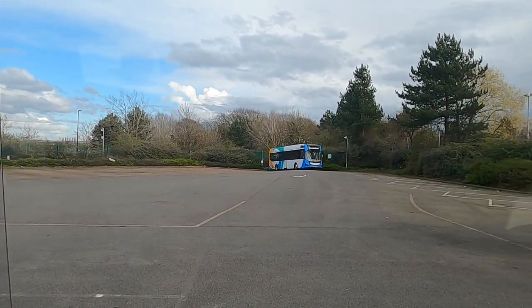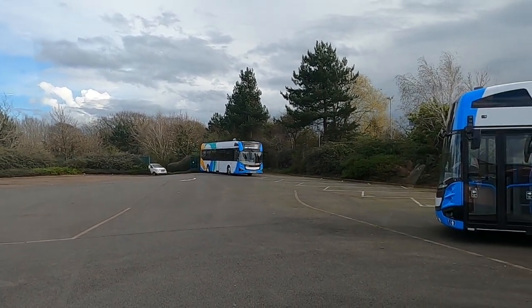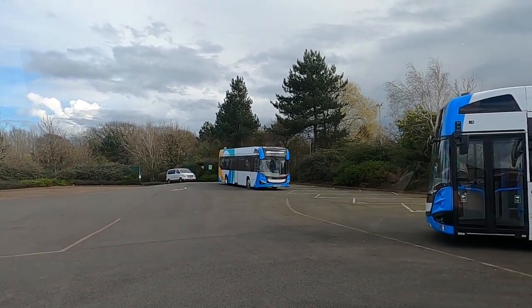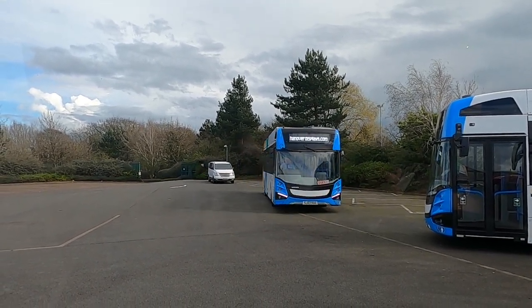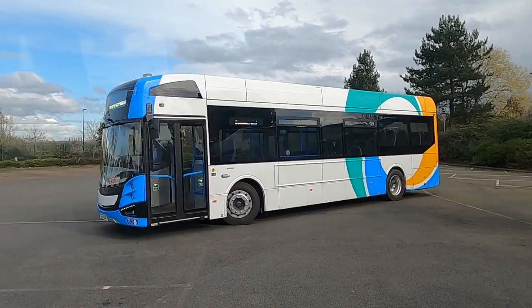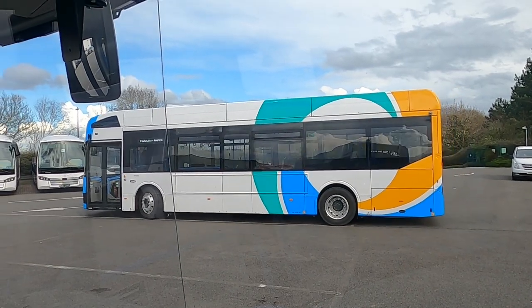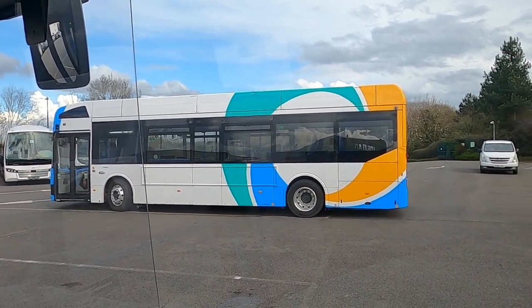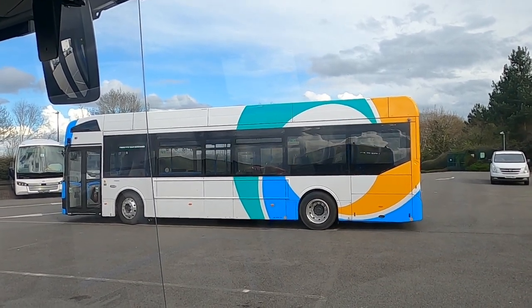And here we have another vehicle arriving from Southampton. Delivered by Ben Transport Marine Services.